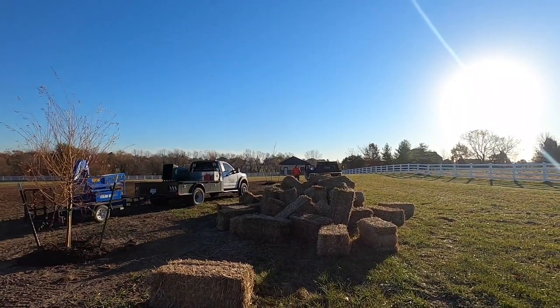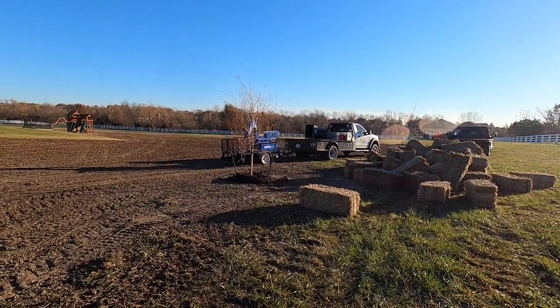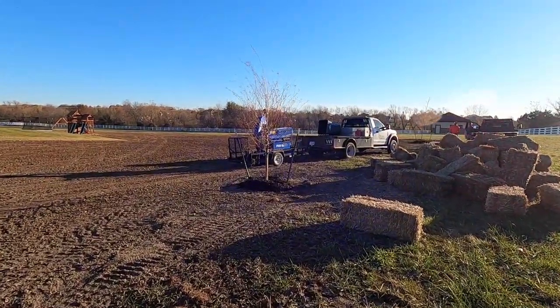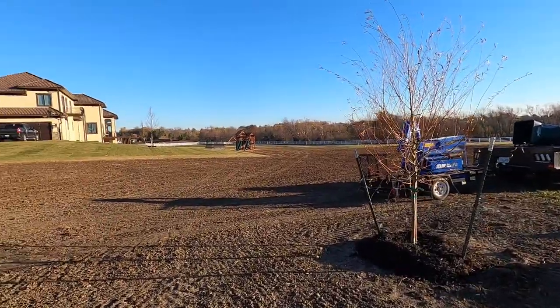All right, well, we're back at the seeding job. Our guy brought us out some straw. We got the Kincaid on the little trailer that we got. We're gonna try it out, see if we like it, because that's gonna be our next purchase. And we're gonna blow some straw. So if you want to see some straw blowing, hang out.